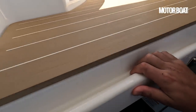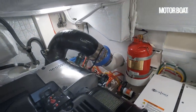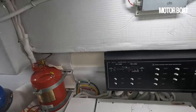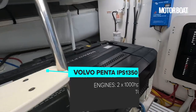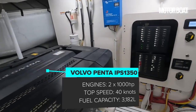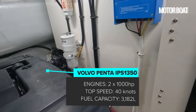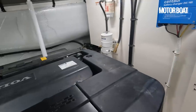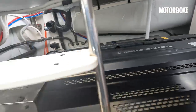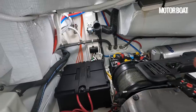And one of the benefits of not having a tender garage and using a high-low is it creates this almost standing headroom engineering space. And there's loads of room around these big Volvo IPS 1350s. Plenty of access to sea strainers. There are, of course, your Raycor fuel filters.